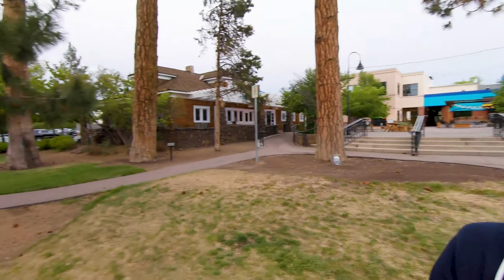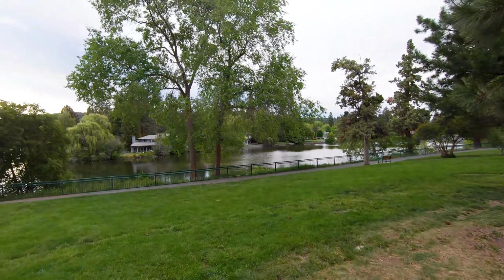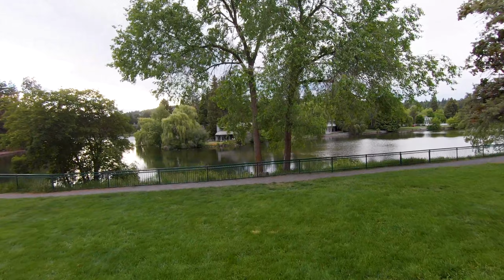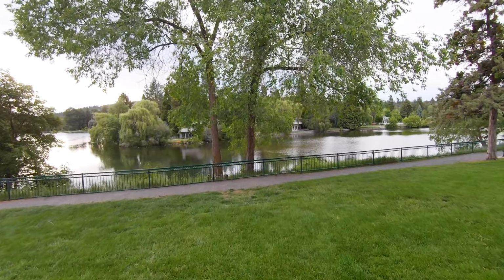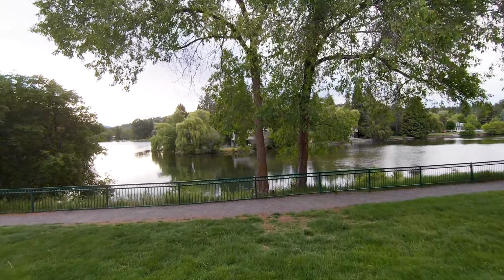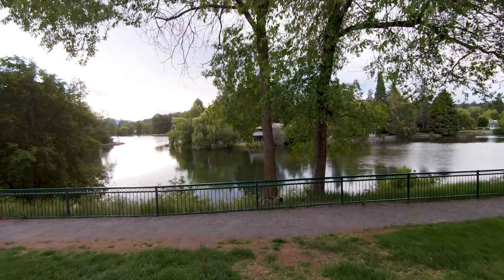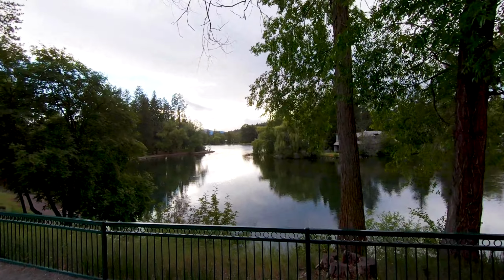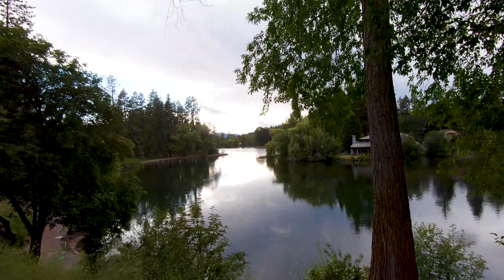All right, so we just got to downtown Bend. Before I get on the streets though and show you around the area and what's going on right now, this is what is right behind it, and I had to show you guys this because this is one of the best parts of living in Bend. Where else are you gonna find this view right next to your downtown area?